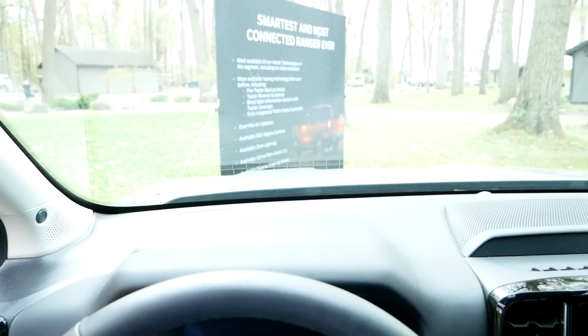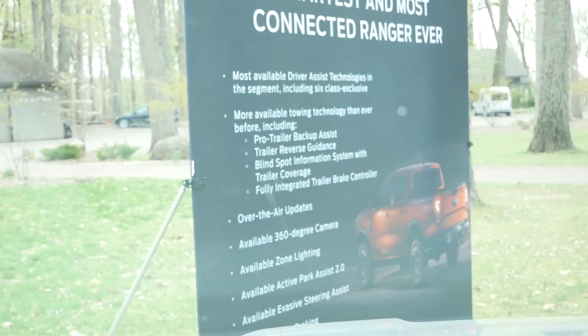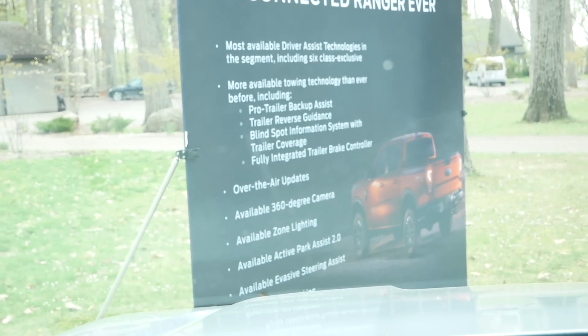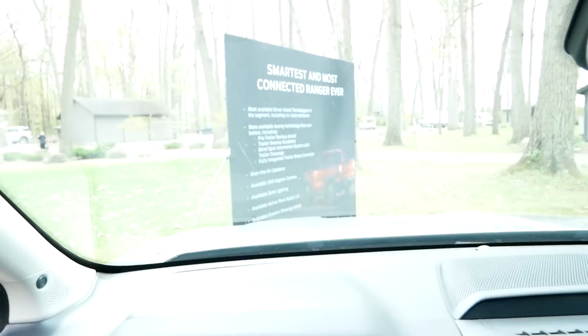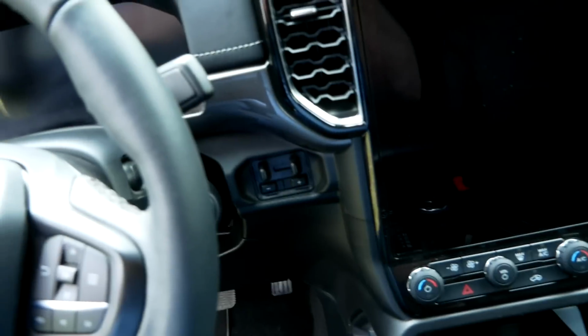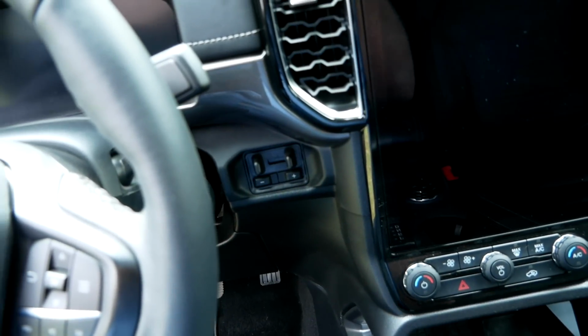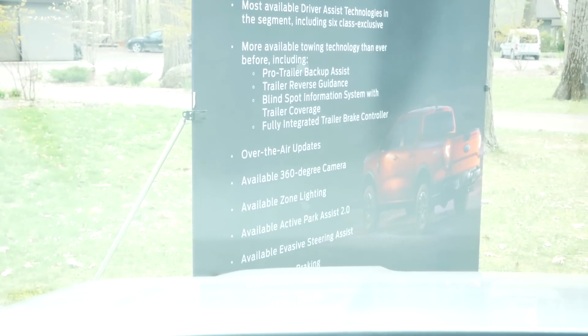Now that I'm in here, I'll talk technology, and look, it's out there on that sign for me. So we're getting all kinds of tech. Pro trailer backup assist, trailer reverse guidance, blind spot. We do finally get a trailer brake controller here in the Ranger. It was missing that before in the last gen, but there it is, integrated brake controller, which is important if you're pulling 7,500 pounds.